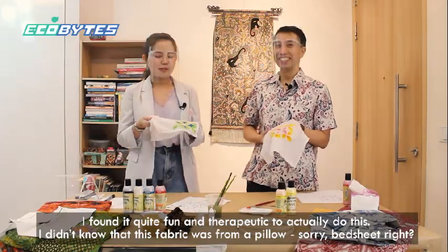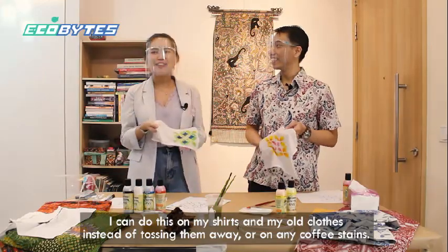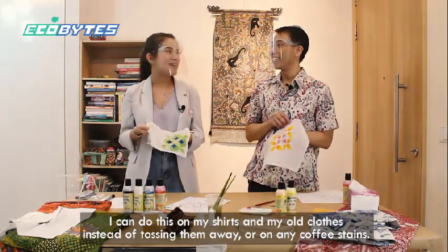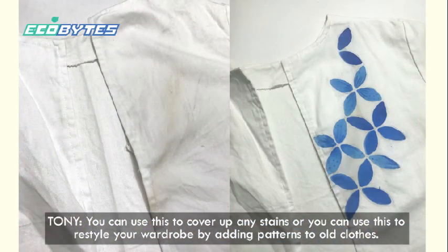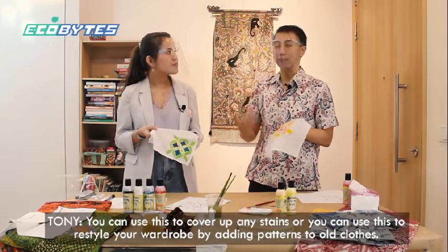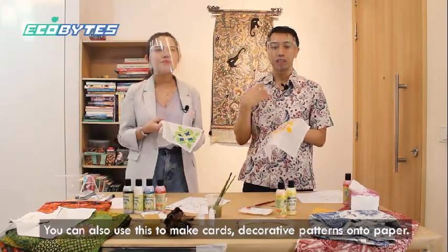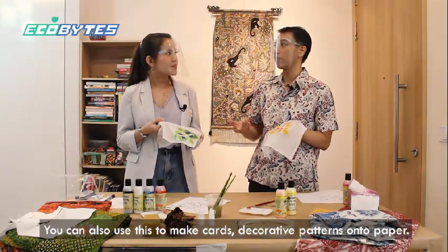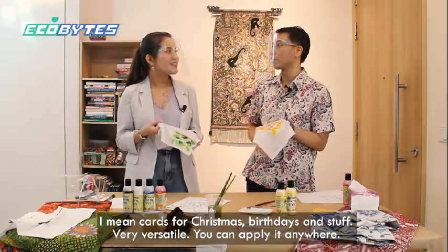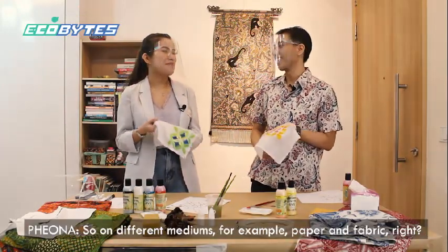I didn't know that this could be turned into something, so I can do this on my shirts and my old clothes instead of tossing them away. Yes, like on any coffee stains and all. Exactly. You can use this to cover up any stains, or to restyle your wardrobe by adding patterns to old clothes. And you can also use this to make decorative patterns on paper to make cards, like for Christmas or birthdays. So very versatile, you can apply it anywhere. On different mediums, paper and fabric, right? Yes.